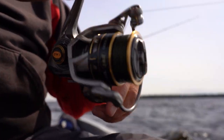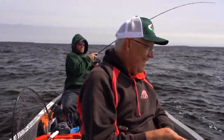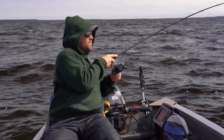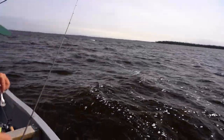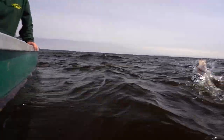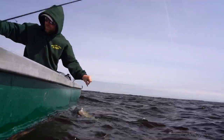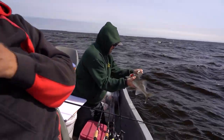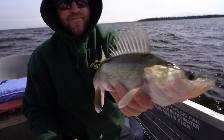I'll set the hook if I get a bite, then you'll see it. Looks like a better one. Yeah. This is a good school here. Yeah, there's a really good school. 18. Here. Beautiful fish. Those are awesome fish.